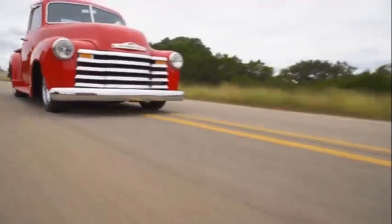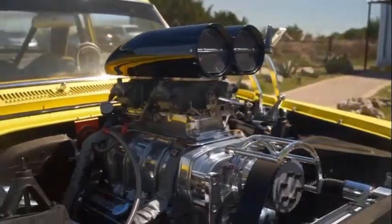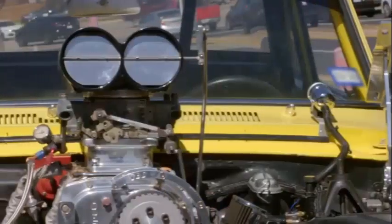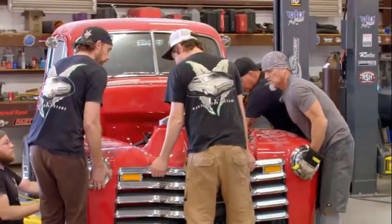No, we need to modernize everything. Somebody made an old birdhouse and they made speakers out of it. Look, right this way. You can't miss it, this big blower sticking out of the hood. The hood doesn't close. We don't want to create more work for ourselves by scratching it.